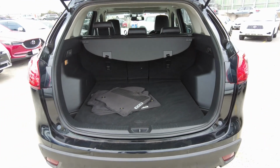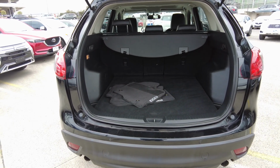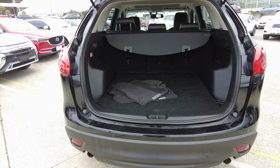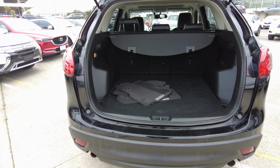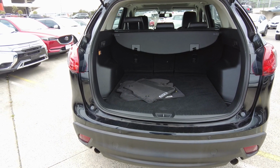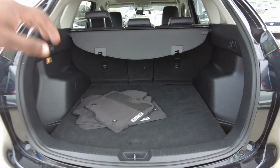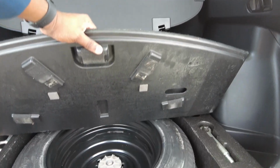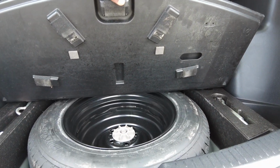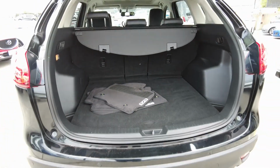Open up the boot here. Wow, this is really massive space here, guys, in terms of any luggage that you want to carry, or shopping at Costco's, and any sort of high maintenance delivery options that you have. This will cater for all of that. Right. Looking at the bottom here, we've got your spare wheel and all your tools needed for your change of tire if the need arises.